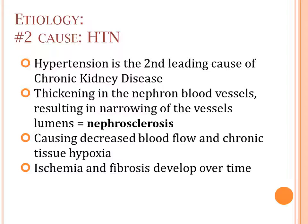If you have lack of blood flow to these super porous kidney parts, you're actually probably going to put that tissue at risk for being hypoxic or losing oxygen. If your tissue becomes hypoxic, just like in the heart, you're thinking heart attack, ischemia, the same thing can happen in the kidneys. That tissue can actually become ischemic over time.